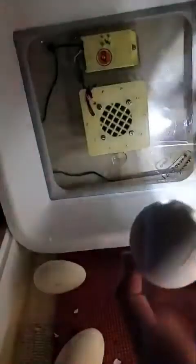So this air cell is huge, dipped, and I don't know if you want to really consider that pipped, or that is what I call shadowing, where you can see it kind of pushing on the membrane. Happy little guy. I'm going to put it up to my ear and see if I hear anything. No, we should be pipped tomorrow morning, or at least internal pipped. Can you all see that shadowing? That's when you know they are ready to pip. He's busy in there. So that's good.